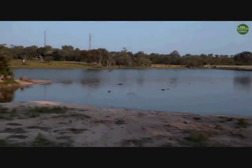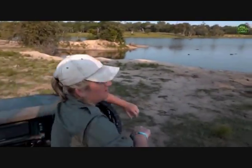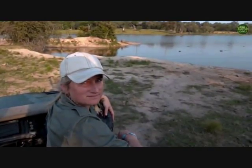So count yourselves lucky that you got to see those little baby hippos out in the open or standing up in the shallow spots. Well, we'll sit with these hippos for a little bit longer. Let's go and see if Brent is any closer to those leopards.